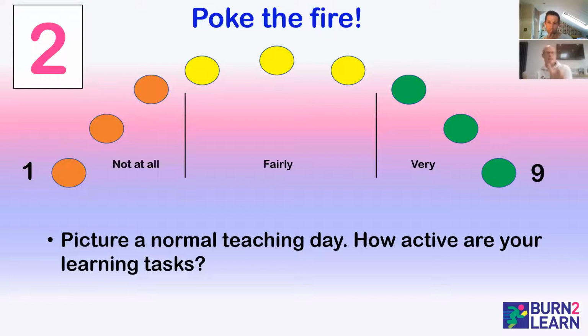What we often find is Key Stage 1, EYFS, they might be up there in the greens, very active, because naturally, obviously, the way that those children are learning, free flow, moving from area to area, lends itself nicely to movement. But then I get them to focus on, well, actually, what about your learning tasks? That's the movement in between. The specific tasks you set, are they active? And we see Key Stage 2 often within fairly or not at all. And there's a clear pattern.